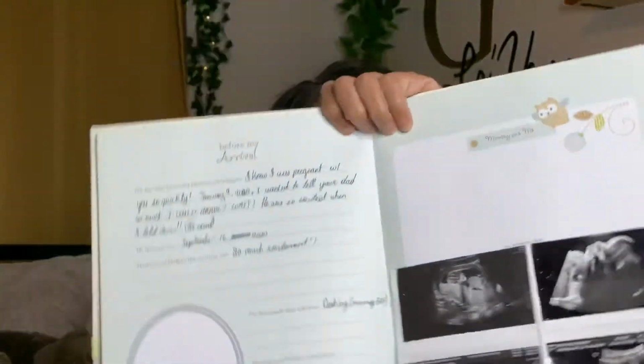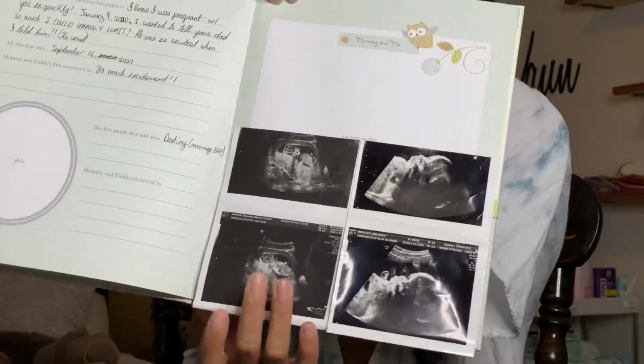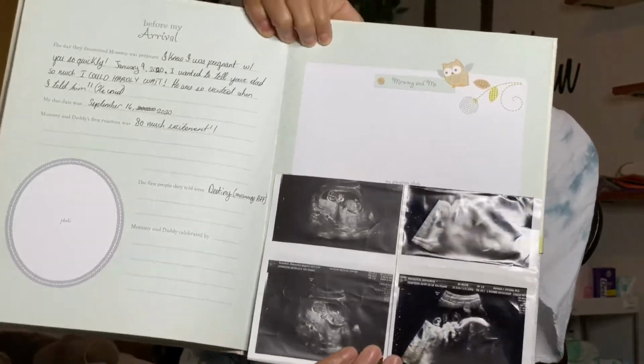I'm just gonna have so many memories of my little one, and I just wanna make sure that everything is recorded, so I can look back and enjoy all of the little special moments. I've already started doing it with his little sonograms and stuff. Yes, and there's a little part in here for whenever he's coming home.